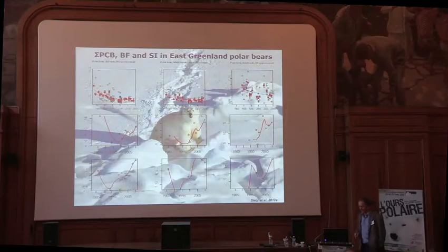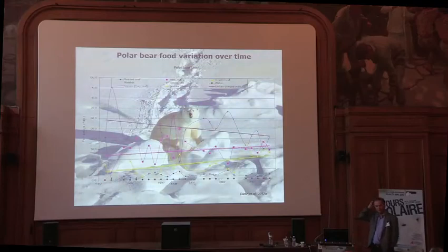But we were lucky to collaborate with Melissa McKenney in Canada, who is presently working up samples on the East Greenland polar bears. There she was able to look at the fatty acid composition going back to 83, almost 30 years ago. And what we can see here, the top graph, is the ring seal. So you can see in some years ring seal might constitute as much as 90% of the food, but it's varying quite a bit from year to year.